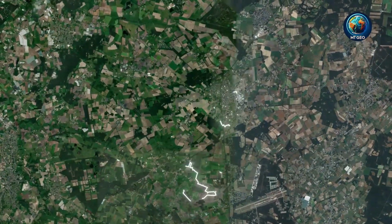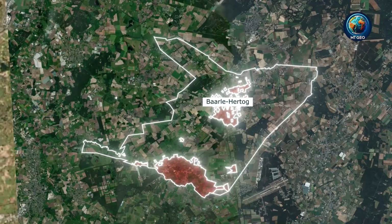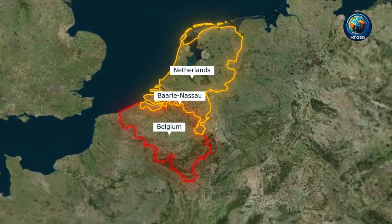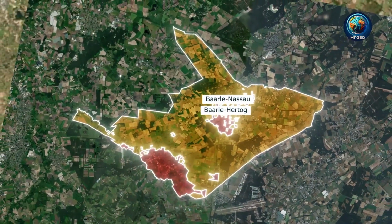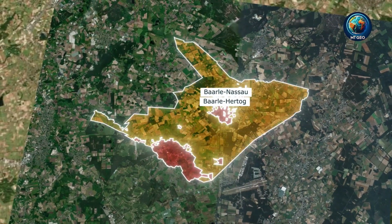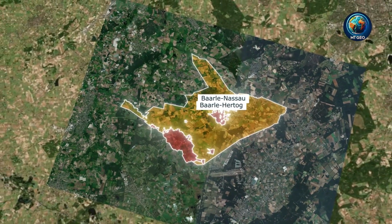Welcome to the most chaotic border in the world. In the towns of Baarle-Hertog and Baarle-Nassau, Belgium and the Netherlands aren't just neighbors. They're tangled together like spaghetti. This town isn't split in half. It's split into dozens of pieces, with tiny bits of Belgium inside the Netherlands and Dutch land inside those Belgian bits. It gets even weirder.